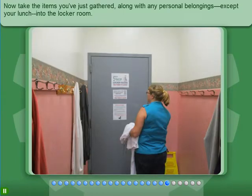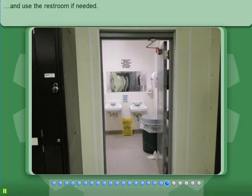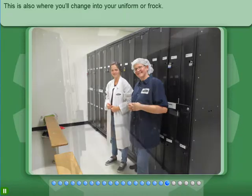Now take the items you've just gathered, along with any personal belongings, except your lunch, into the locker room. Here you can store your personal belongings, such as your cell phone, in your locker, and use the restroom if needed. This is also where you'll change into your uniform or frock.